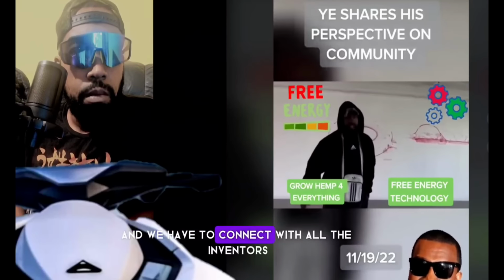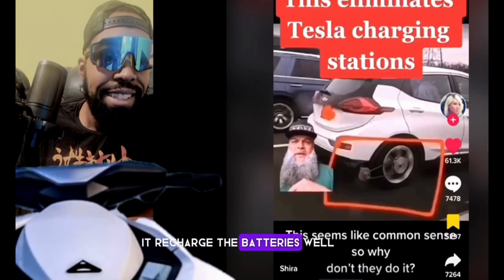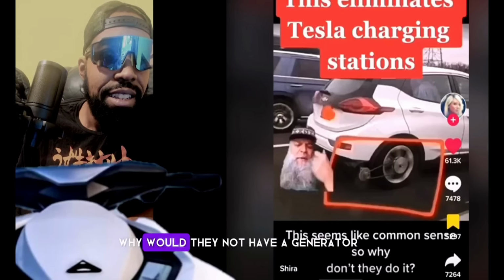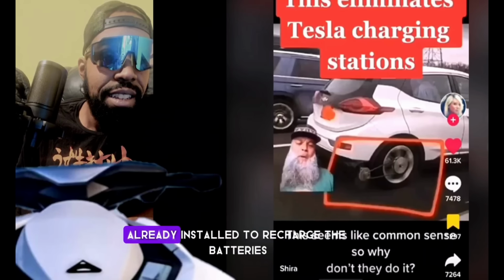My dad had an e-bike years ago that had a generator in the pedals. So as you pedaled it, it recharged the batteries. Well, why would they not do this naturally with a car? I mean, what is your reason why? Why would they not have a generator already installed to recharge the batteries as you're driving?